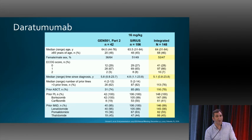So these are the characteristics of the trials of the patients that were included, and you can see very easily in the bottom part that all of the patients had or were exposed to a proteasome inhibitor in both of these trials, so either bortezomib or carfilzomib, and all of the patients had seen lenalidomide or pomalidomide or thalidomide. Virtually all of them had seen lenalidomide. So these are patients that are very heavily pretreated, that traditionally don't respond to anything at all that we have in our bag of tricks. These are again patients that don't have many more options.